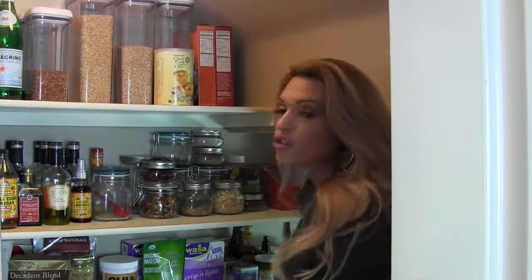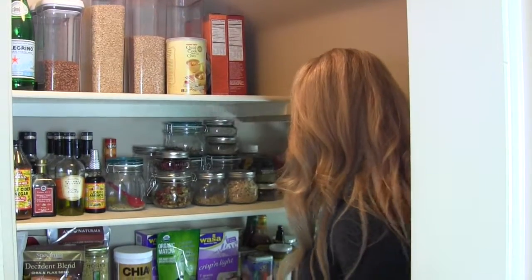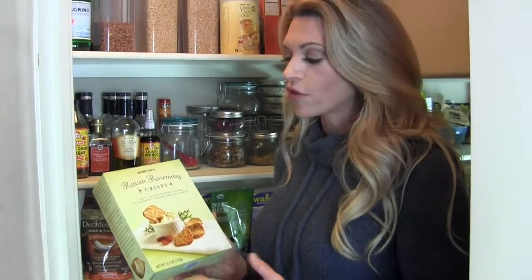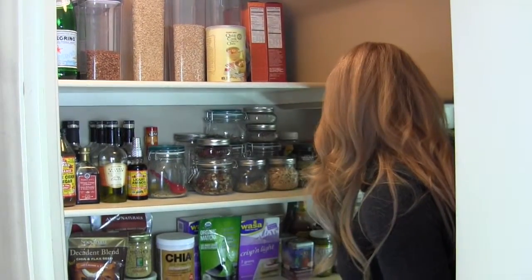In terms of crackers, you'll notice one thing that you do not see very much of in my pantry, and it's anything that has white flour in it. I tend to stay away from processed white flour products. So instead, I have a small selection here of the rosemary raisin crackers, and these I've had in there forever. It's just great if guests come over, if you're just looking for something really simple, but I don't keep a big ton of them on hand.